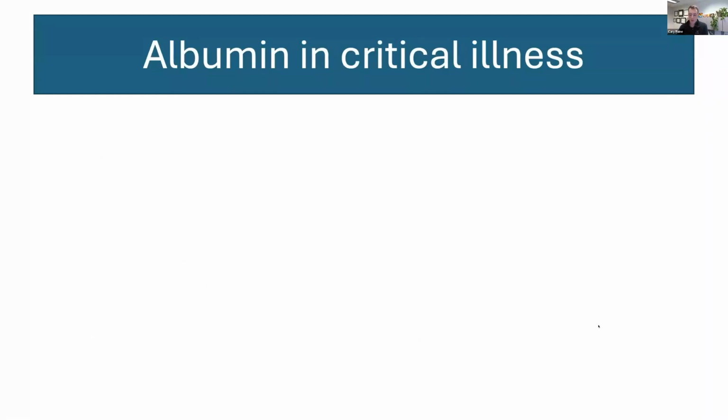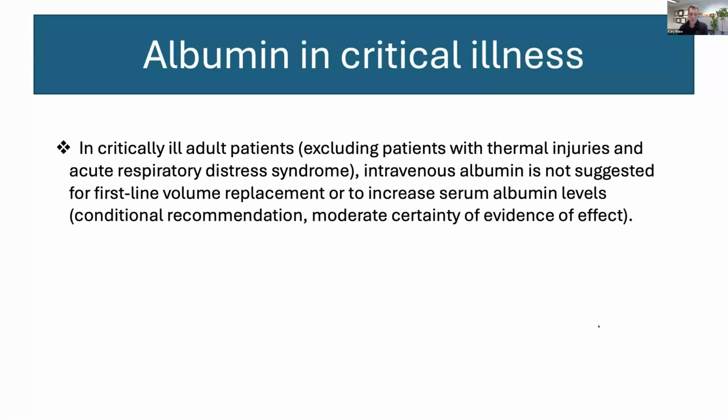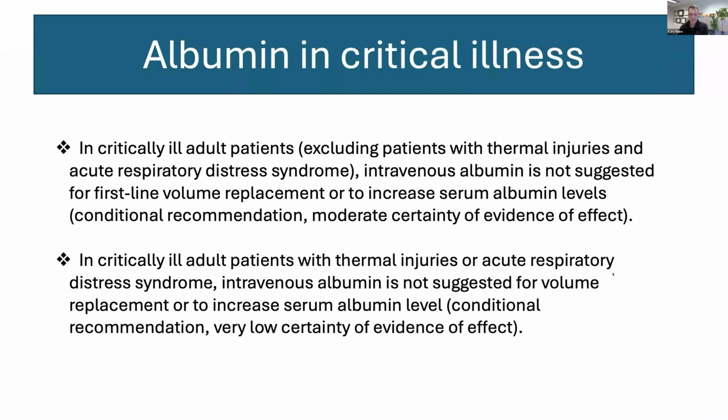And so we'll start with albumin in critical illness. The first recommendation is that in critically ill adult patients, intravenous albumin is not suggested for first-line volume replacement or to increase serum albumin levels. The second recommendation is that in critically ill adult patients with thermal injuries or acute respiratory distress syndrome, albumin is not suggested for volume replacement or to increase serum albumin level.